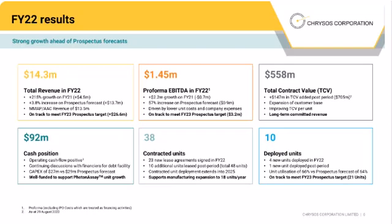We're also confirming that we are on track to meet our FY23 prospectus target of $26.6 million, which is an uplift of 86% on this year's revenue. Our FY22 pro forma EBITDA grew by 2.2 million on FY21 to a final value of 1.45 million, which is notably a 57% increase on the prospectus forecast of 0.9 million. This is largely due to a reduction in operating costs and company expenses. As with revenue, we confirm that we are on track to meet our FY23 prospectus guidance of 3.2 million.